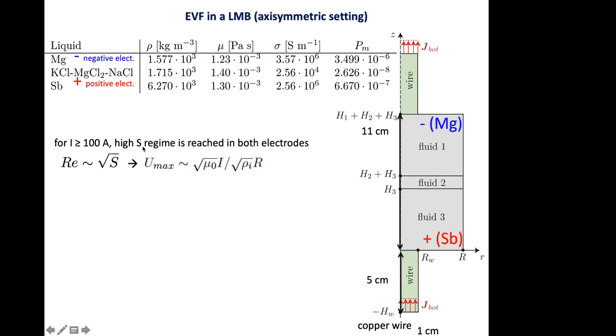100 amp. So in this case, we're in the high S regime in both electrodes, meaning that the Reynolds number should scale like the square root of S, and that gives you that the maximum velocity in each liquid metal part should scale like the current divided by the square root of the density of each fluid. And because we have rho 1 smaller than rho 3, we expect to get a stronger flow in the fluid at the top electrode. And that is what I will show you.